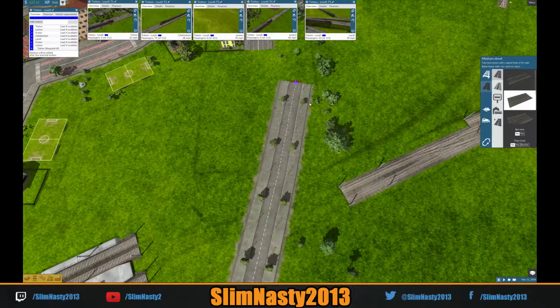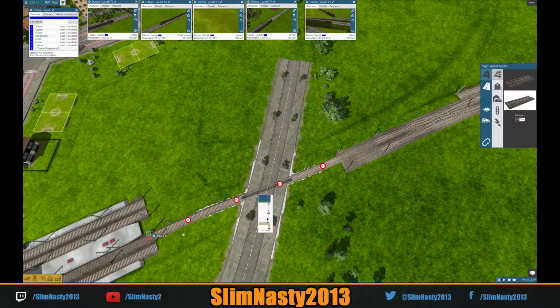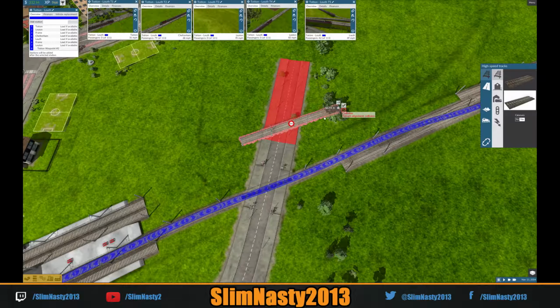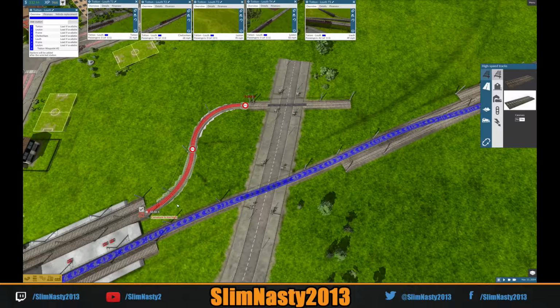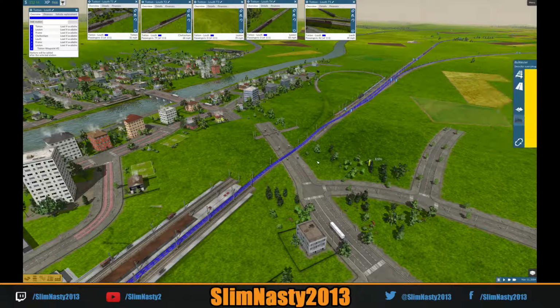I'm not worried if it's the wrong way, that place. Just want to be able to get these tracks in. Seriously. Yeah, seriously. It go there, it go there. But then I ain't going to get that around there. Oh, come on. Right, okay. We'll do this the other way then.